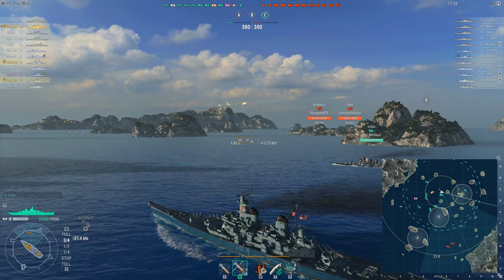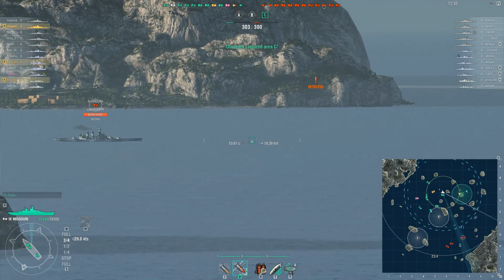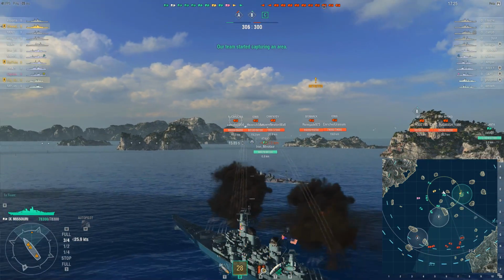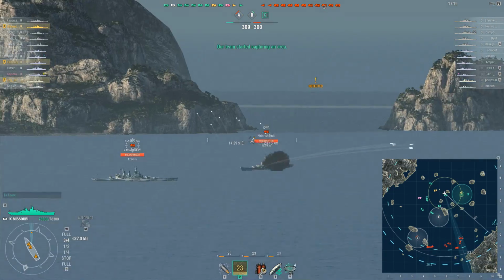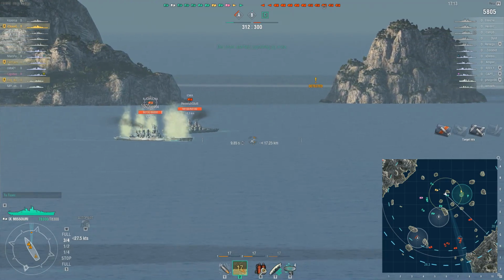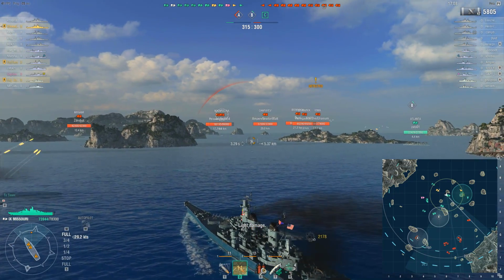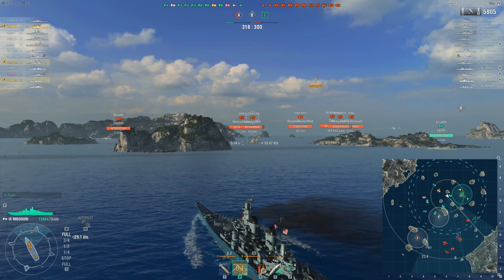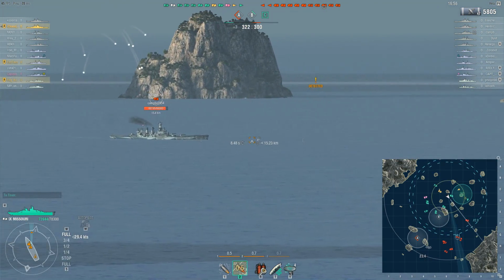If you really like the Iowa and you want a better version of her, and you like to play battleships, then sure. If you're a historical collector and you want to collect every ship based on how important they were historically, then go for it. If you also happen to be sitting on a large pile of free experience, and you want something good that earns well, and it's tier 9, the only tier 9 premium in the game right now, then in that kind of scenario, yeah, trade for it. She's worth it.